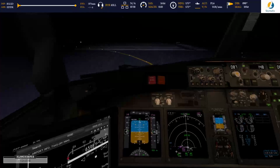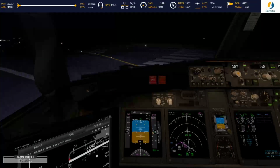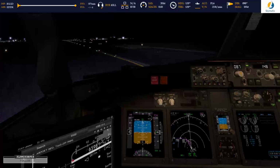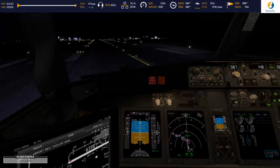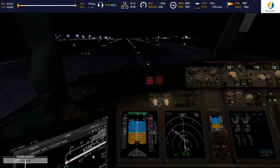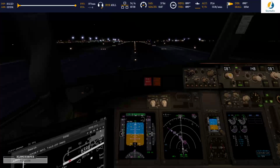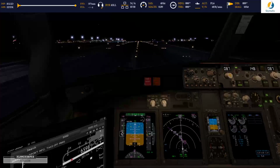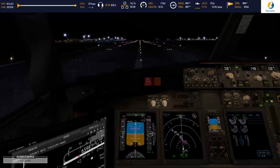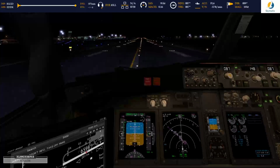Approaching 09. On runway 09. I've got Uncle John on one screen and Nico on the other. Wow, isn't that nice? Yeah, fantastic. Whatever happens, I am witness to it. I will be witness. Just remember what happens in the cockpit stays in the cockpit.